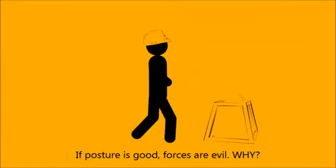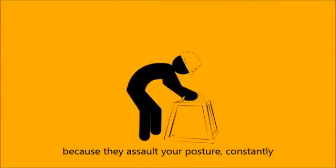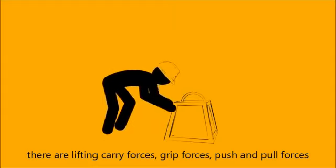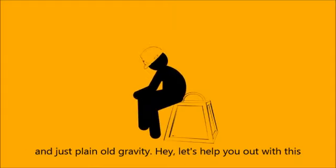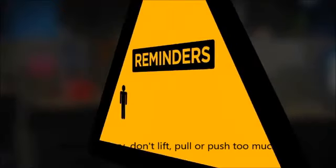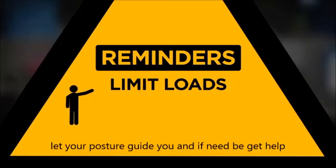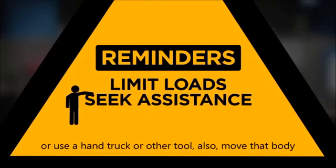If posture is good, forces are evil. Why? Because they assault your posture constantly. There are lift and carry forces, grip forces, push and pull forces, and just plain old gravity. Hey, let's help you out with this. To avoid injury, don't lift, pull, or push too much. Let your posture guide you. And if need be, get help or use a hand truck or other tool.